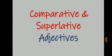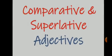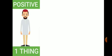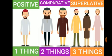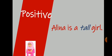Comparative and superlative adjectives. There are positive adjectives that describe one thing, comparative adjectives that compare two things, and superlative adjectives that compare three or more things. Positive adjectives describe only one thing, like when I say Alina is a tall girl.